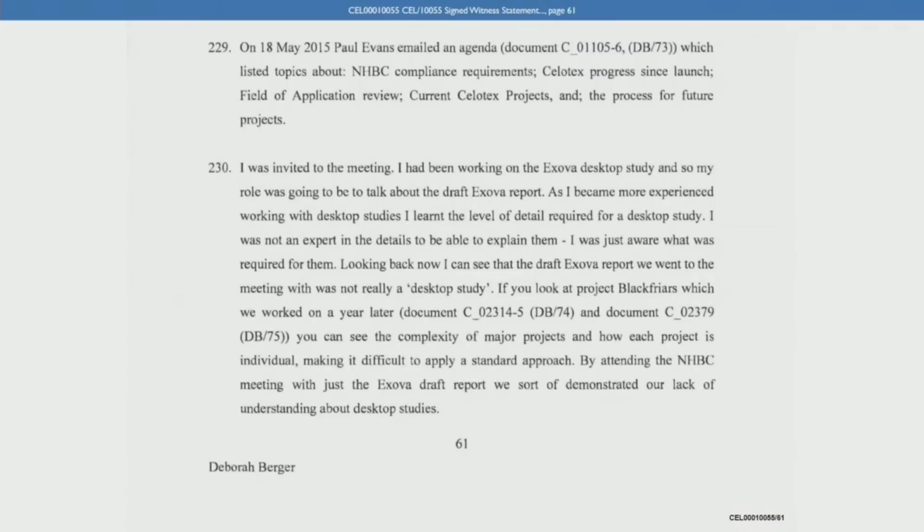"As I became more experienced working with desktop studies, I learnt the level of detail required for a desktop study. I was not an expert in the details to be able to explain them. I was just aware what was required." And you go on to say you didn't think it was really a desktop study looking back on it. When you say that it wasn't really a desktop study, do you mean that that's because it's not for a specific project? Yes. I see. But just outline designs, as we've seen in the instruction email. Yeah.